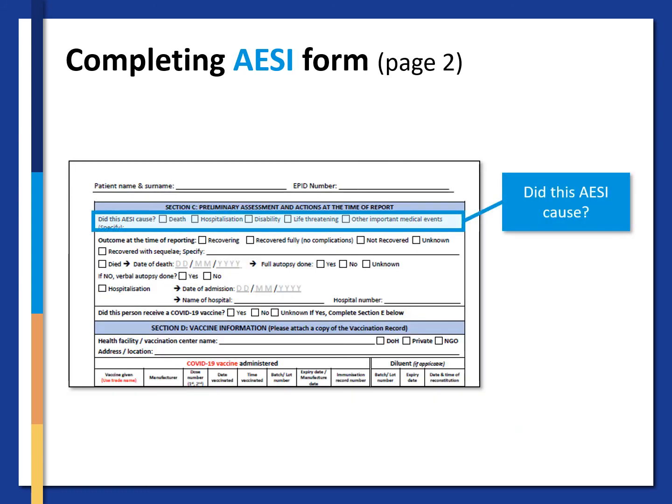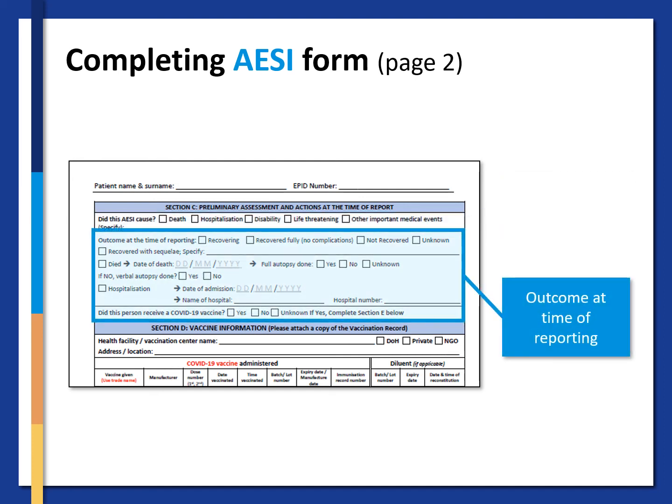Section C on page 2 then asks if the AESI caused death, hospitalization, disability, life-threatening event, and gives you tick box options. And similarly, what the outcome at the time of reporting was: the recipient recovering, fully recovered, not recovered, etc.